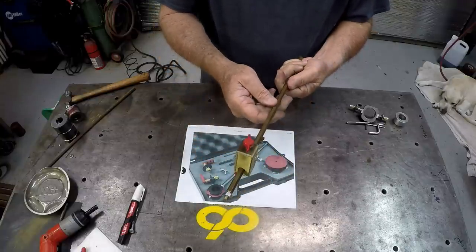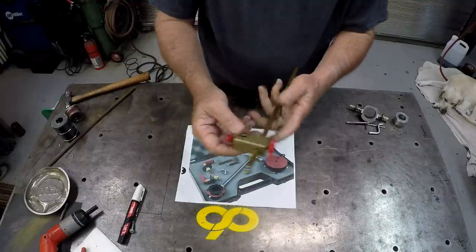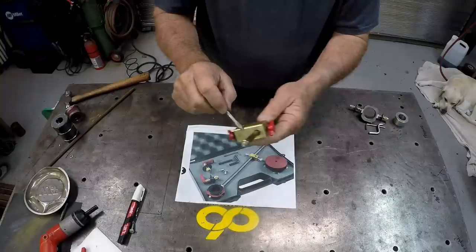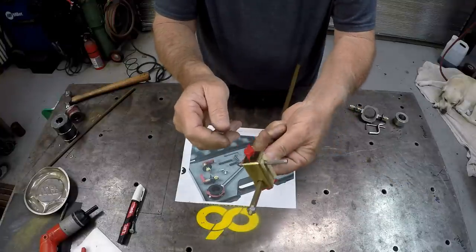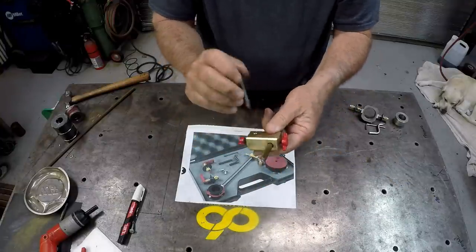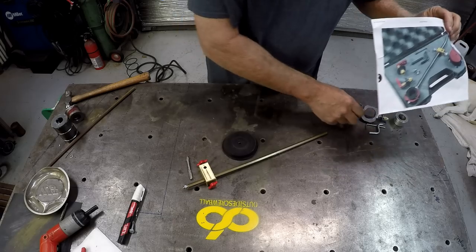Sherlock's, on top of an Allen head, which makes a heck of a nice thumb screw. So you can see, tighten right down on it, holds it in place. So there's the rod. We got our pins.